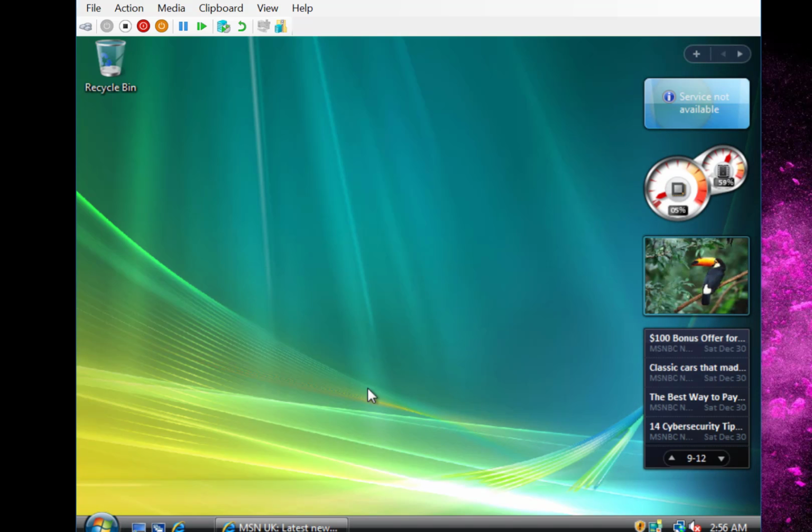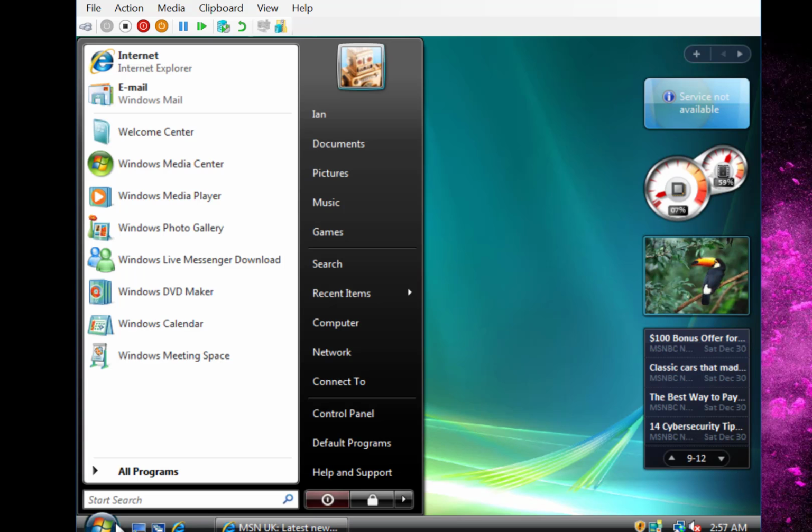So let's have a look at the start menu, how it looked. So not hugely dissimilar from XP. Remember, people were coming from XP to this. There is a new sort of look to it, and Windows 7 kind of carried on with that.